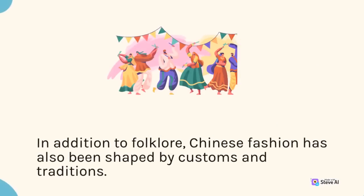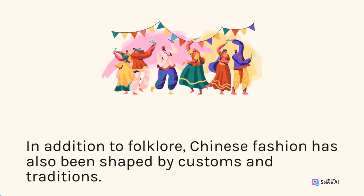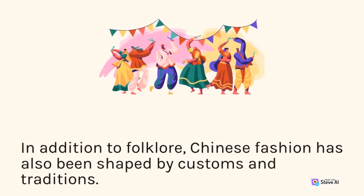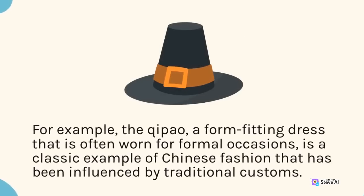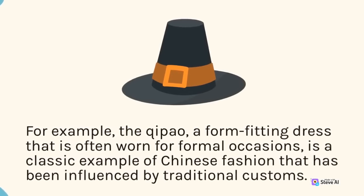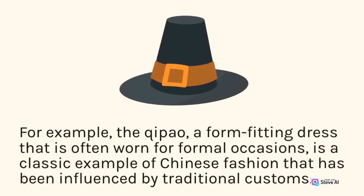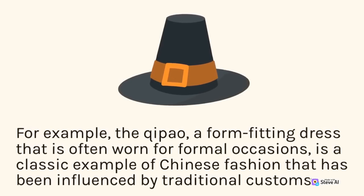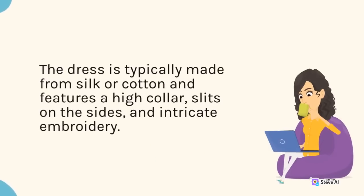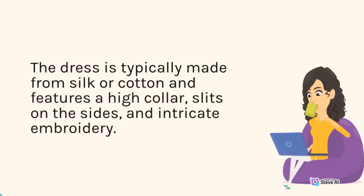In addition to folklore, Chinese fashion has also been shaped by customs and traditions. For example, the qipao, a form-fitting dress that is often worn for formal occasions, is a classic example of Chinese fashion that has been influenced by traditional customs. The dress is typically made from silk or cotton and features a high collar, slits on the sides, and intricate embroidery.